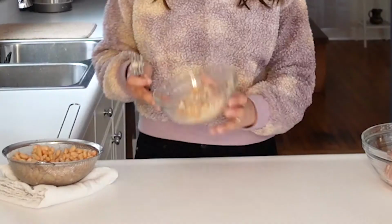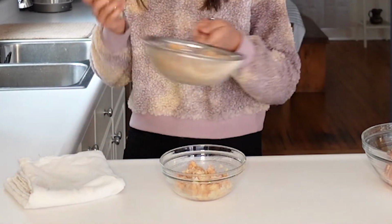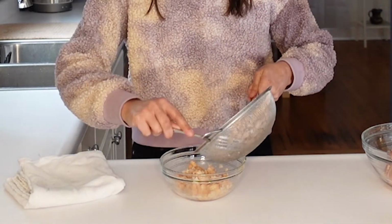And what this will do is the starches from these beans will help cream that chili up even more. So it's a win-win. It's an easy step that helps to make a nice creamy difference. Next step, I'm gonna add my whole beans to this bowl here.